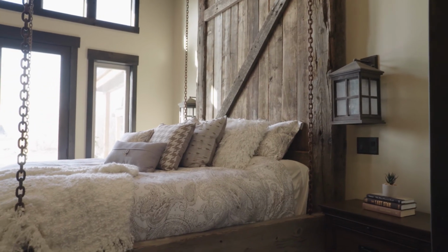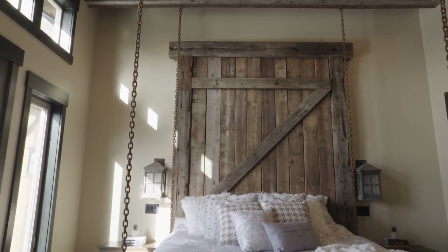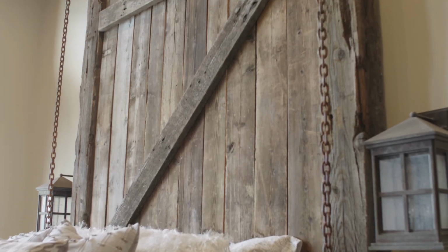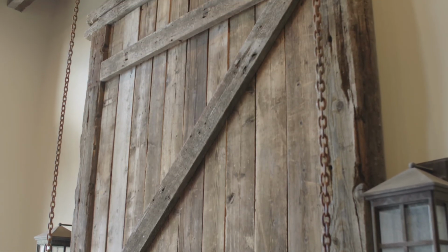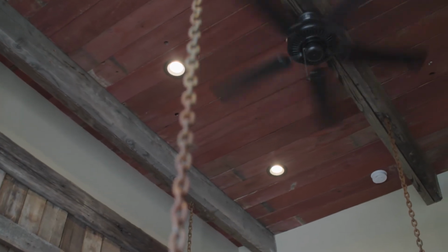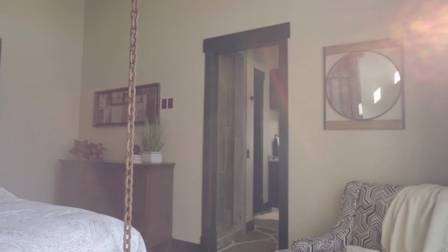Yeah. Let's talk about this. Lots of light. So this headboard is 10 feet tall. This wood came from Clearfield, Utah, out of a barn there. You can see that these chains, 3/8" chains, hold this bed up. It's suspended. There's nothing underneath this bed. And look at the red barnwood on the ceiling. That's all the natural color. You didn't paint that. Correct. That was all old barnwood that I'd reclaimed.